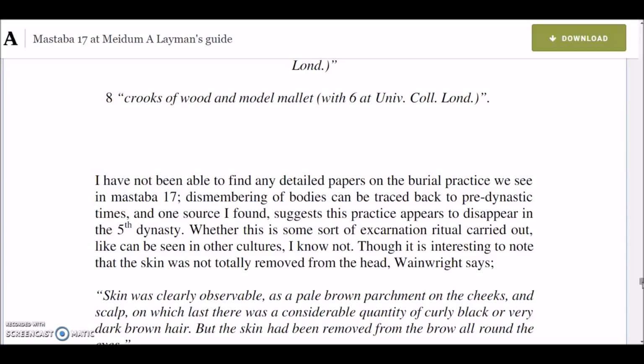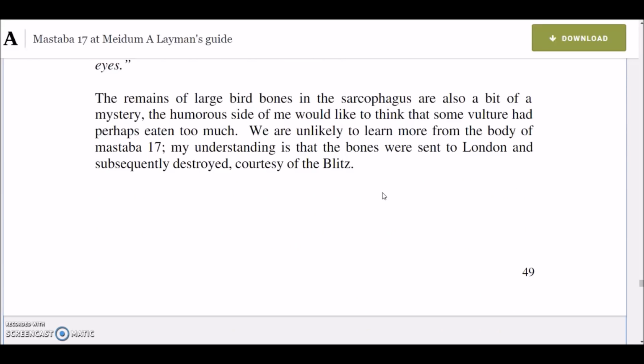Though it is interesting to note that the skin was not totally removed from the head, but the skin seems to be missing from the rest of the body, which is very strange. Now, just finishing it off, it says the remains of large bird bones in the sarcophagus are also a bit of a mystery. The humorous side of me would like to think that some vulture had perhaps eaten too much. But it says we are unlikely to learn more of the body of Mastaba 17. My understanding is that the bones were sent to London and subsequently destroyed, courtesy of the Blitz.